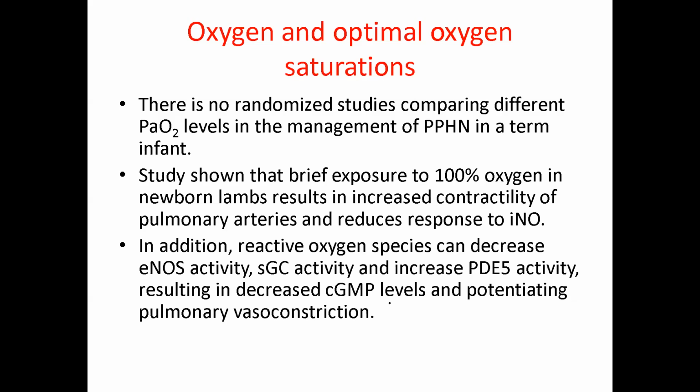The reason why, based on the newborn lamb study: they gave lambs 100% oxygen, and they found that with 100% oxygen, the baby has rebound pulmonary vasoconstriction. Also, after they gave 100% oxygen and then started nitric oxide, they found that the baby responded less to nitric oxide. So if you treat the baby with a target of 90 to 95 versus 100% oxygen, when you start nitric oxide, the response to nitric oxide is less in those babies on 100% oxygen. Make sense? So that's based on the study.